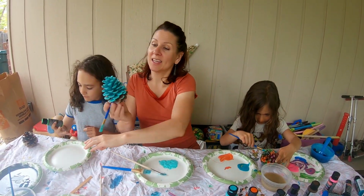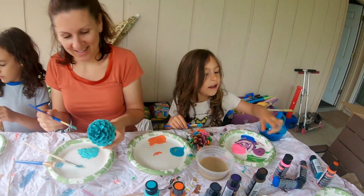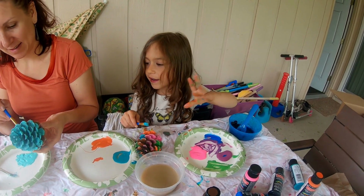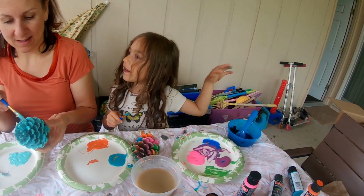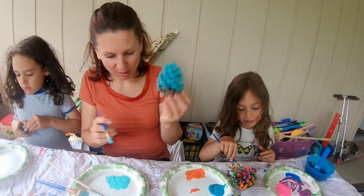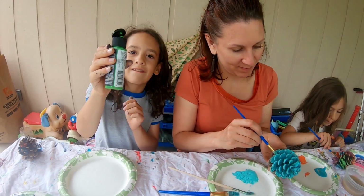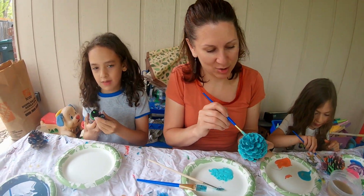We're making pinecone flowers. Pinecone flowers, and we'll do handles for them to stand. Yeah, we're gonna put a stalk to it. It's gonna be just like a flower. You need to see them when they're finished. Okay.